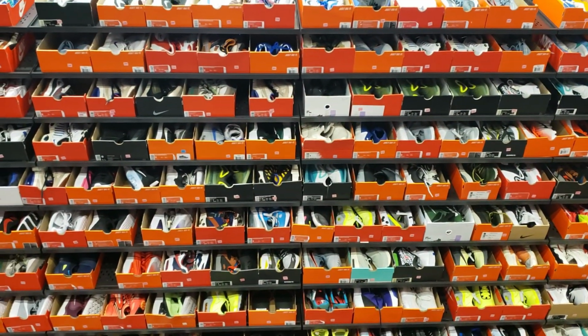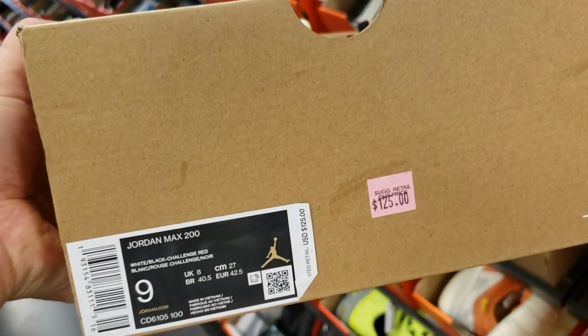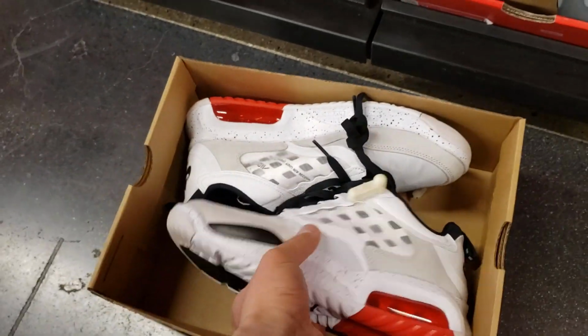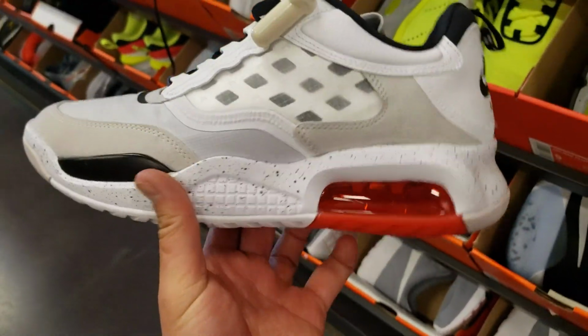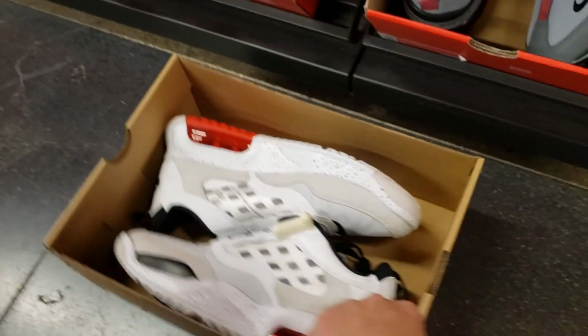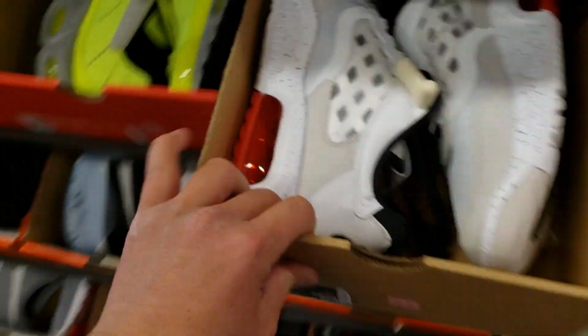Let's check out the 9s. It is full, no spaces, so let's see what's up. First time we've seen this. This is a Air Max 200, but from Jordan. Jordan's line of Air Max 200s. So yeah, it's called the Jordan Max 200. $1.25, man. That's crazy. $1.25.